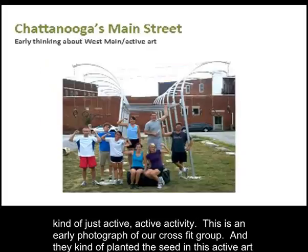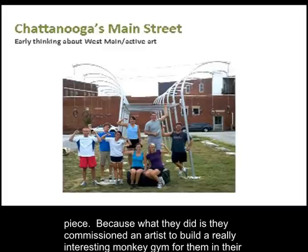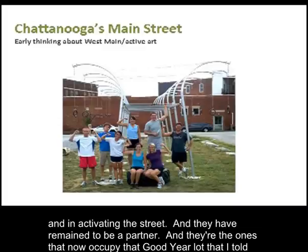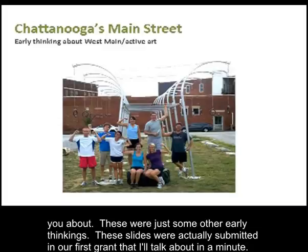This is an early photograph of our CrossFit group, and they kind of planted the seed for this active art piece, because they commissioned an artist to build a really interesting monkey gym for their workout. It became a piece of sculpture, it became a landmark, and it was a great way to involve the arts in activity and in business and in activating the street. They have remained a partner, and they're the ones that now occupy that Goodyear lot that I told you about.